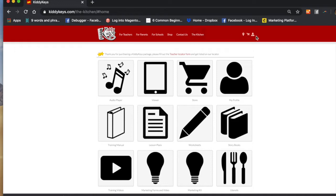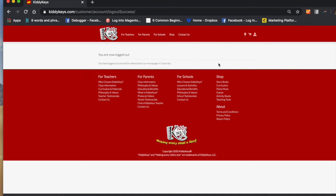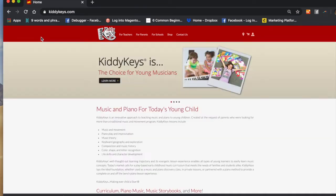Here is the link up at the top, and to access your kitchen, you have to be sure that you have an account first. If not, when you click on the little head here, you're going to register, and then once you're registered, you'll have your kitchen. You'll either be logged in or you'll need to log in at that point. So you're going to want to log out of the kitchen. So that's the KiddyKeys Plus plans. That's where you'd find them, and I hope you find some wonderful uses for them in your studio.